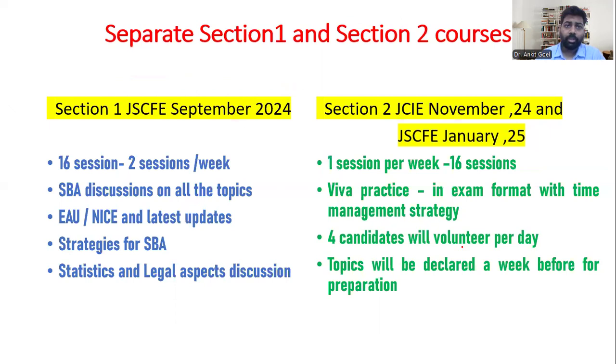Now we are planning separate courses for Section 1 and Section 2. This is because of the increasing requests and demand from the candidates, because the preparation is slightly different for Section 1 and Section 2. Though both aspects of the exam demand that you have complete knowledge of the entire subject. You cannot go to the exam hall after preparing only certain sections, and it's not going to help. You should have complete knowledge, and you should be able to present that knowledge in your Section 2.